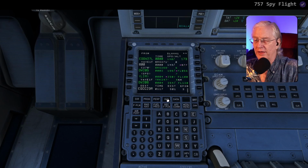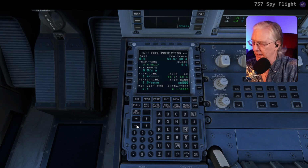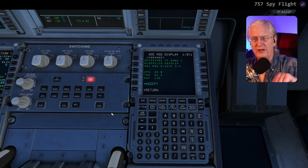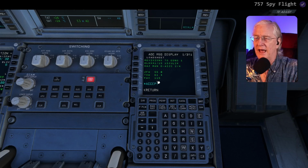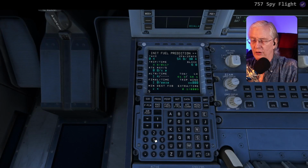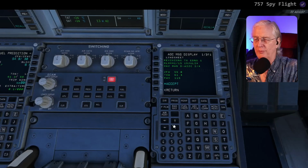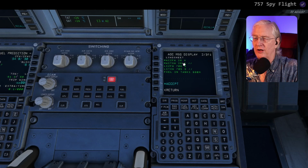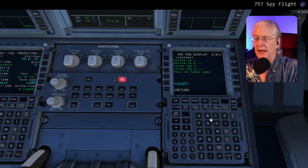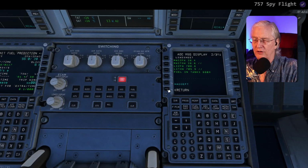Okay, so with all that, I'm going to go back to init and page B, because if we slide over here, you can see the final load sheet has arrived. Man, we're busy today. Zero fuel weight we have is 55.0. So our new final zero fuel weight is 55.0. Slash, go to page 2. And our center of gravity is 28.4, and those are the final numbers. We'll put those in. I'm going to accept this and return.